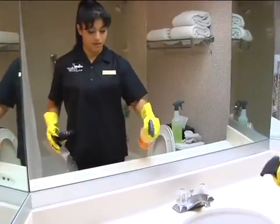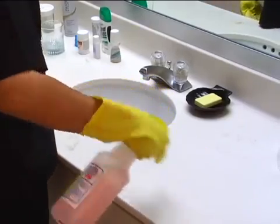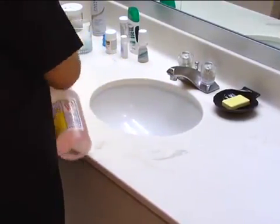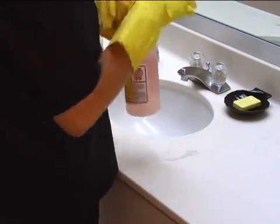In stayover rooms, be careful to clear guest items or spray around them. You can then proceed to the next step of making the bed while allowing time for the chemicals to disinfect the bathroom.